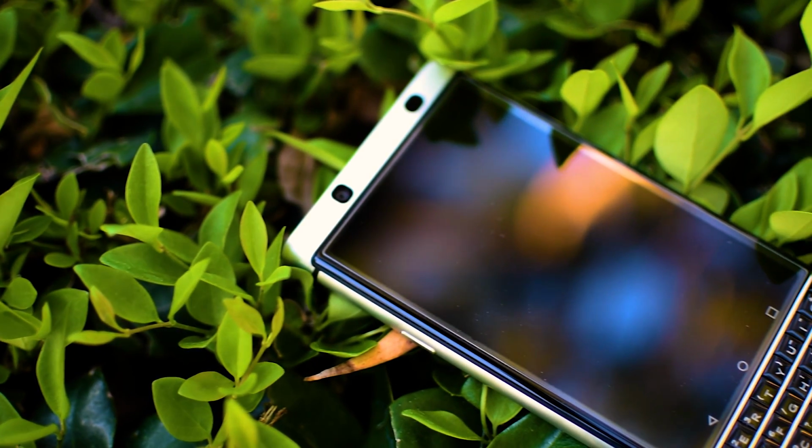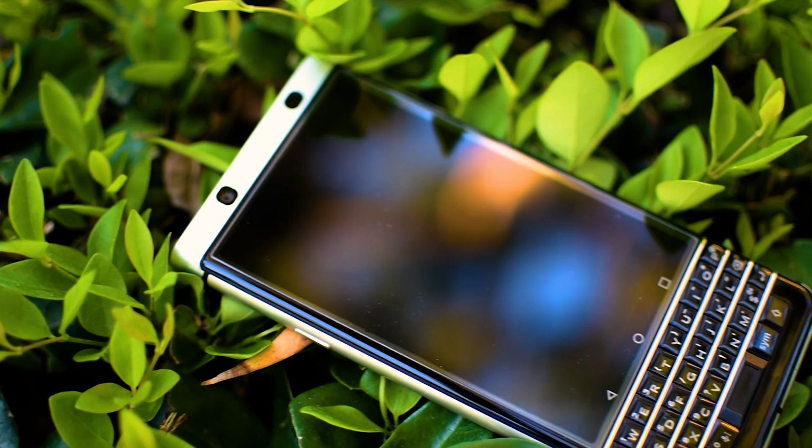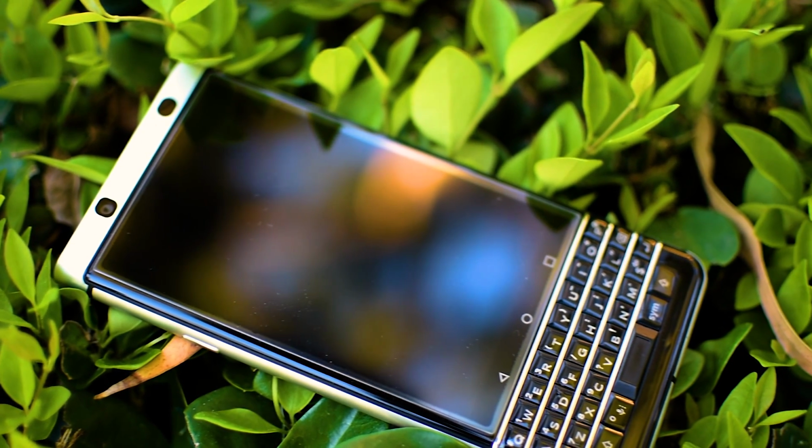My favorite aspect of this phone is how unique it is in a marketplace that is full of devices that are more of the same, just a slab of screen, and they all do basically the same thing. So I really like being unique. When I take out this phone, people are just like, whoa, you have a BlackBerry? Like, they still have phones? Like, what are you doing?